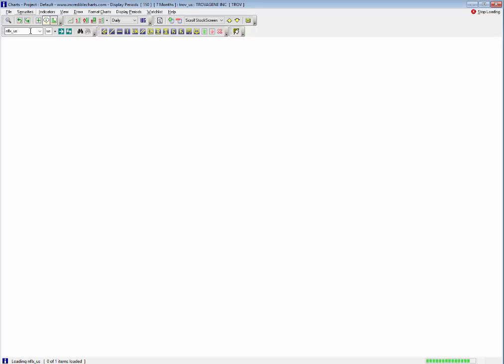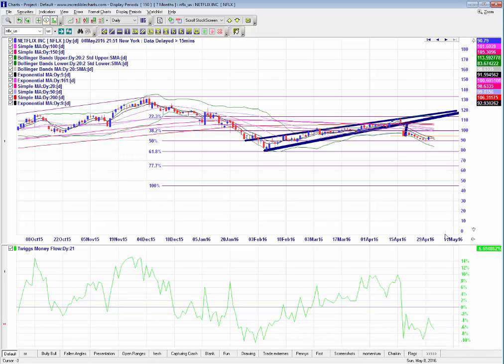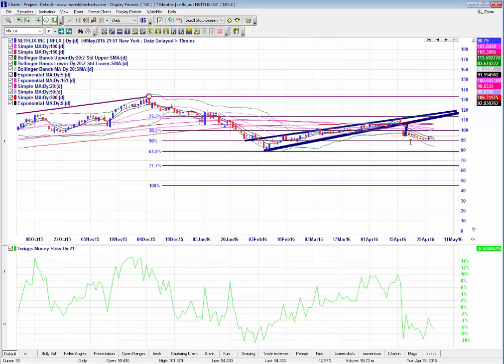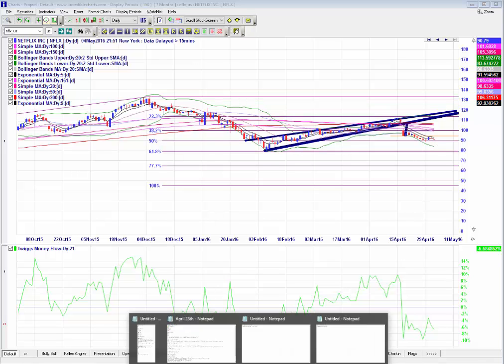Here we go, Netflix. There we go. Okay, so we can see that we had the drop down, and then it basically had that one-day wonder where it rallied up, hit the 9-day, and it just curled right over ever since. So that's why I mentioned in Trading Room last night I really wasn't concerned with that, and it looks like it's going to continue down. So Netflix also looking really good.